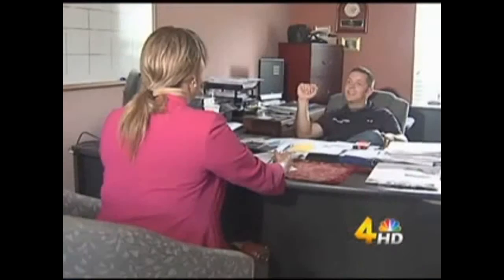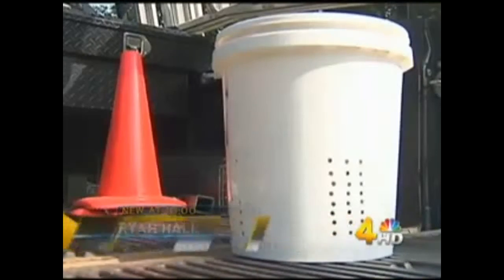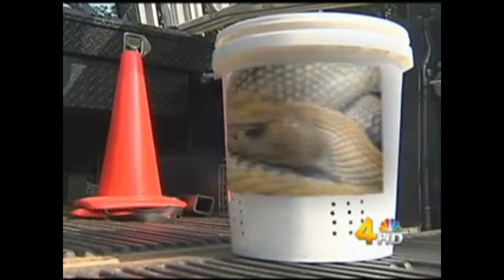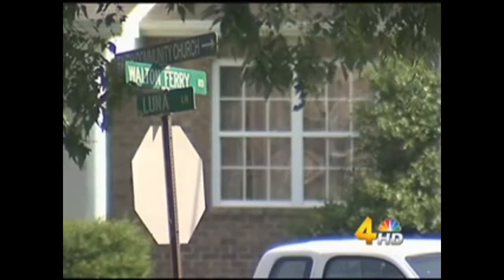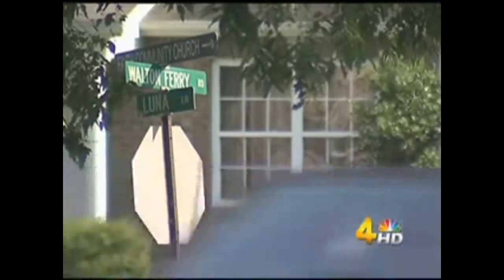That's right, a very much alive rattlesnake captured by this wildlife pro in a Hendersonville neighborhood off Walton Ferry Road. Got him relocated to a place where he needed to be, out away from residential homes. That's the good news. Venomous snakes like this one are rare, and this big guy was brought into the area by a hunter who took it from its habitat right outside Nashville.